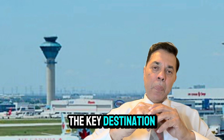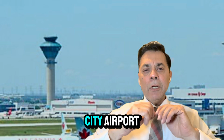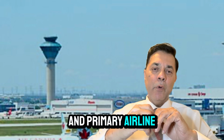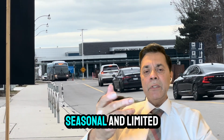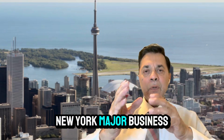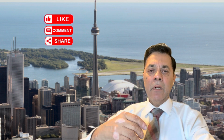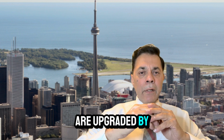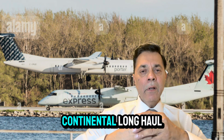Now I'll explain the key destinations served by both airports, categorized by airline and flight type. Billy Bishop Toronto City Airport YTZ has Porter Airline as the primary airline, focusing on short-haul flights for Canada and the US Northeast. Domestic destinations from Billy Bishop are Montreal, Ottawa, Halifax and Quebec City, and some flights to St. John's, which are seasonal and limited. Billy Bishop also offers US destinations like New York, a major business route, Boston, Chicago, Washington, and a seasonal flight for Orlando, just for vacation packages. All flights are operated by Dash Q400 and other small aircraft, with no cross-continental long-haul or cargo.